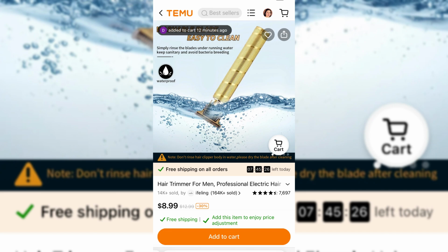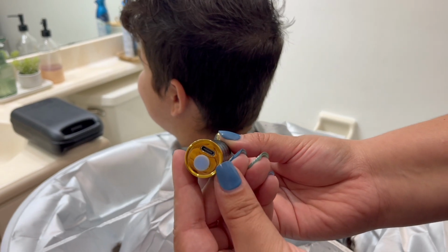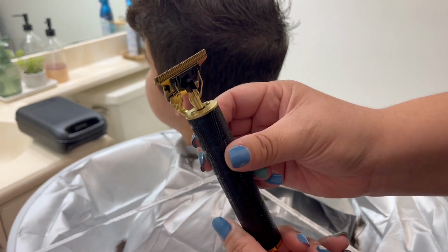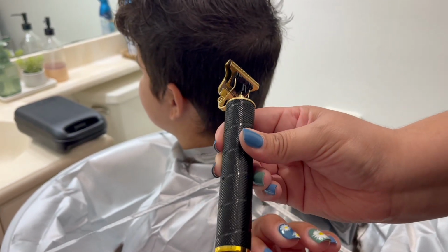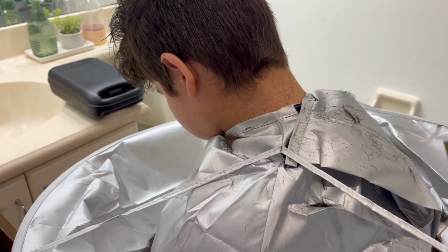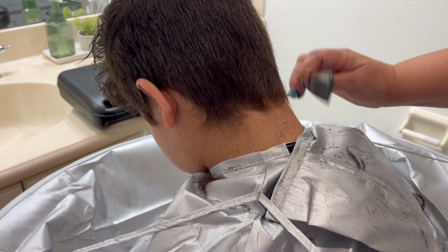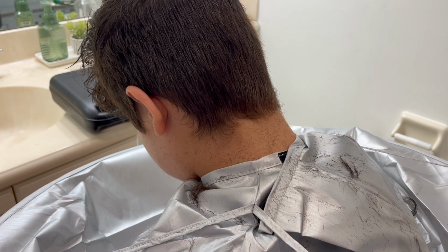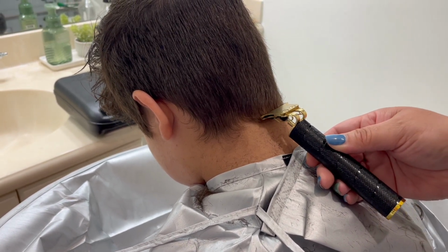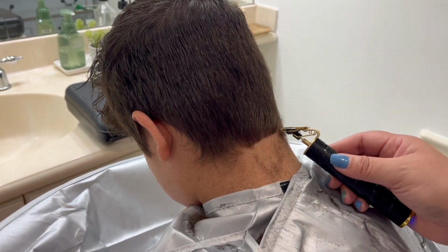And also for hair cutting, I have this trimmer here that I got. It is USB chargeable, which is nice, so it's wireless. And I love going around all the edges with this, kind of like it's a T-blade. I really like it. It's very convenient and it gives me a nice clean cut. This is also the perfect size to trim around the ears and your sideburns.